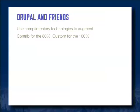And in addition, when using Drupal, you obviously choose Drupal for the open source mentality, for the ability to have a number of contrib modules. And so our mantra was always to try and find that 80% of the site that we could build using contrib modules or even the API of contrib modules, and then use that custom code that's either completely custom or that interfaces with contrib modules to get us 100% of the way there.